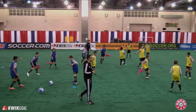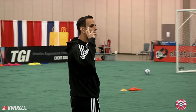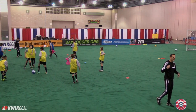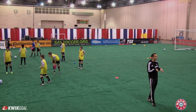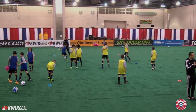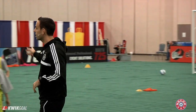A good example of adding some more mental challenge, another layer. What I try to gauge is, as soon as it looks like they're going through the motions, as soon as it looks like they're in their comfort zone and they're getting casual, put in another rule, change it, tweak it a little bit. Guys, 1 touch, 2 touch, 1 touch, 2 touch pattern.